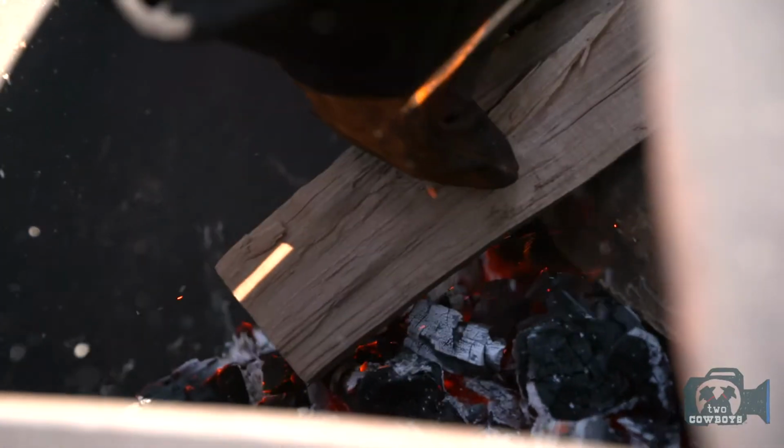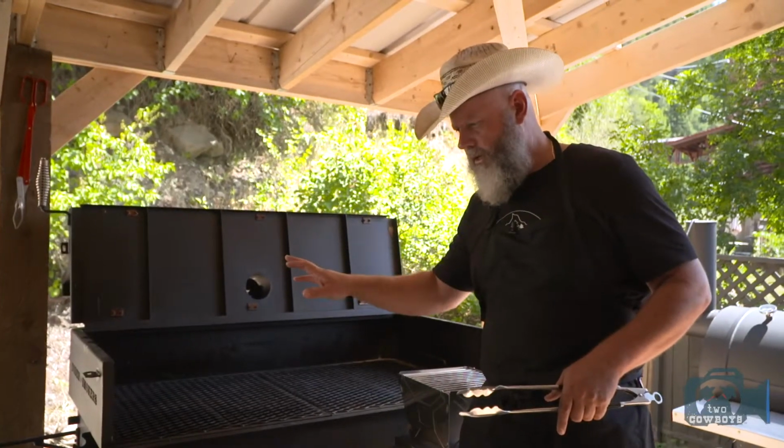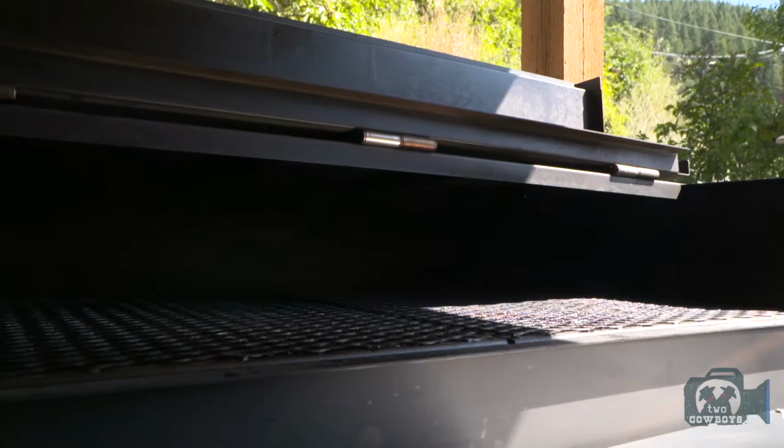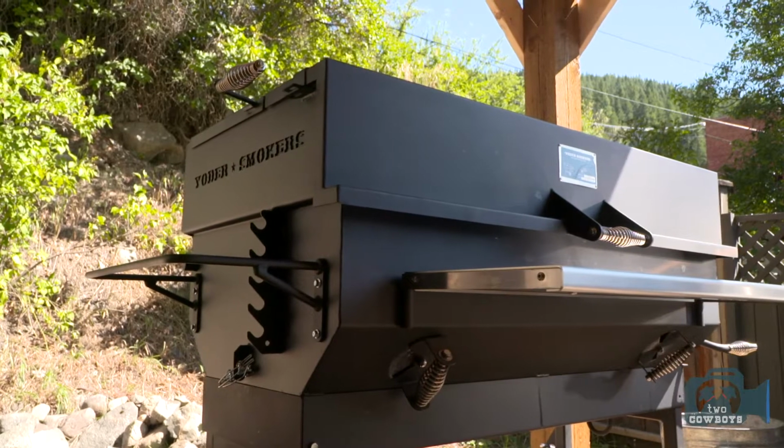Now, some people say we want everything, so let me give you everything. You're looking for something that can give you both low and slow indirect versus direct heat, and a typical grill like this will do the job just fine. And it doesn't have to be a big fancy one like this.